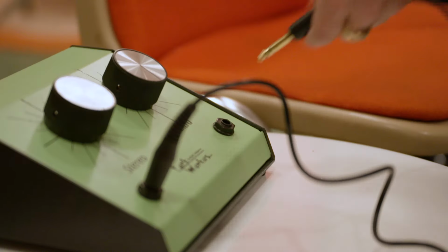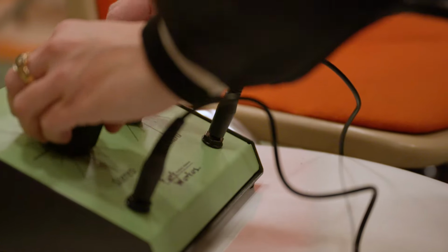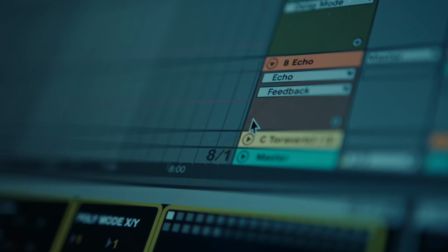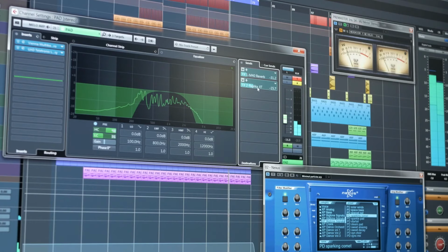Headphone mixes for players are very important because that is what they're trying to be creative to. And so that might mean adding effects to it or enhancing the sounds in their ears so that they are able to be creative in that moment.